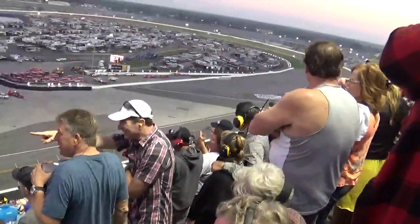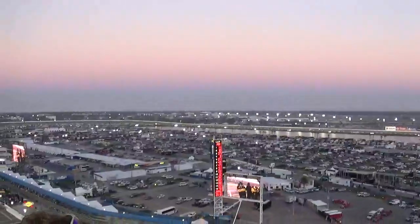Matt DiBenedetto's car, what a heartbreaker for that young man. He's torn up. We'll say the same thing for Brendan Gaughan. All of their afternoons have ended here, just a lap short of payday. Huge crash going off into turn number 2, just 2 laps from conclusion. We're going into overtime for the Daytona 500.